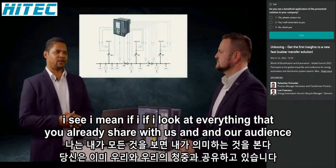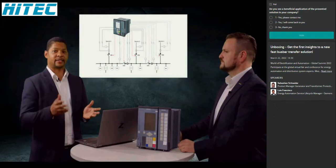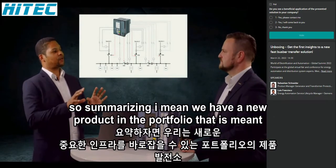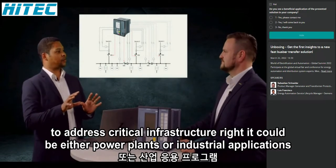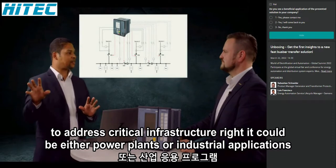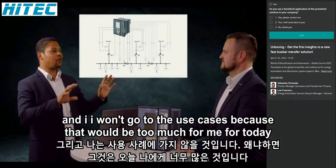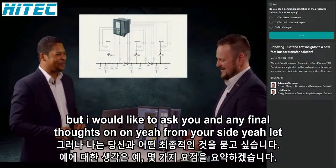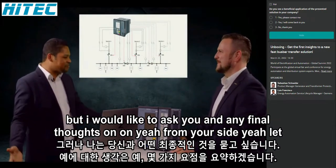Okay, so I see. If I look at everything that you already shared with us and our audience, summarizing, we have a new product in the portfolio that is meant to address critical infrastructure. It could be either power plants or industrial applications. I won't go into the use cases because that would be too much for today. But do you have any final thoughts from your side?